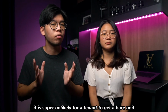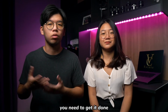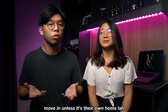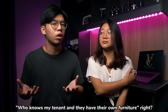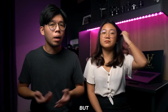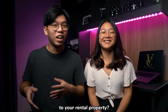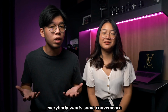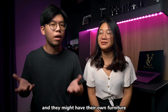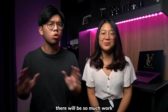It is super unlikely for a tenant to get a bare unit renovated and get the lights and the fan done, buy all the furniture to move in, unless it's their own home. Some owners out there might think, who knows, my tenant has their own furniture, right? But is it often for you to see tenants move in their bed, their fridge, their sofa, everything, like their washing machine, all of that into your rental property? Most likely not, since in this era, everybody wants some convenience. They want to save time, and they might have their own furniture, but no one wants to move their whole house into your rental property. That'll be so much work.